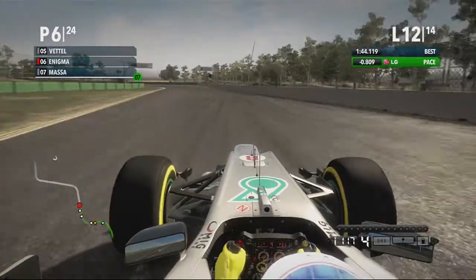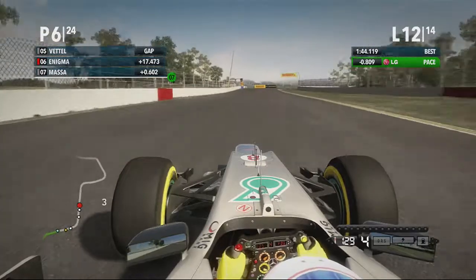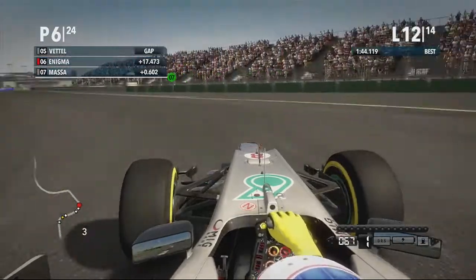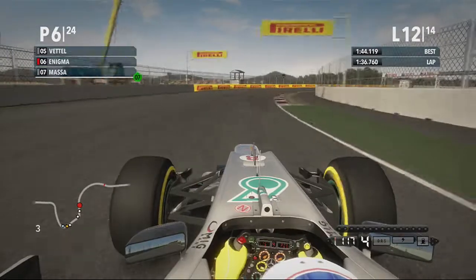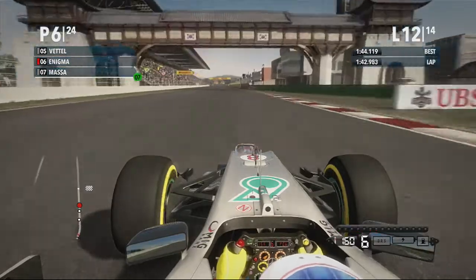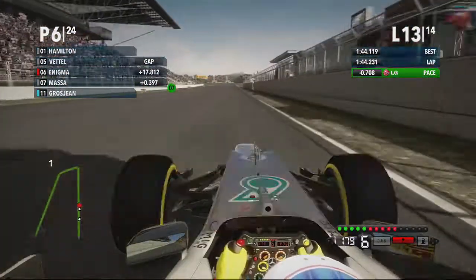Trying to adapt to a new style of driving. Not gone well. We've gone a lot quicker through the middle though. There we go. Nail it out of here. Take a chunk of curb. I'd love to break the barrier of a 1:44. I really would.